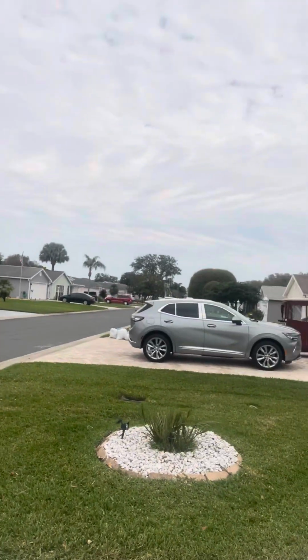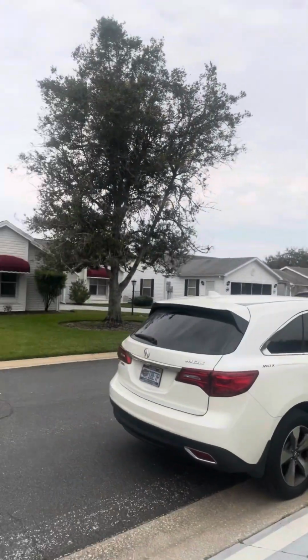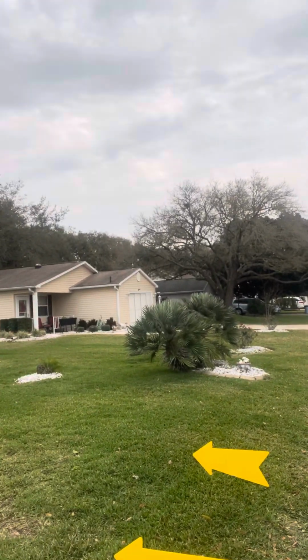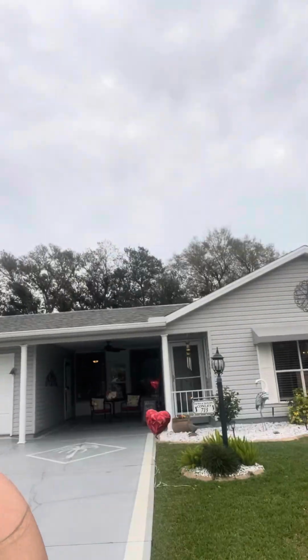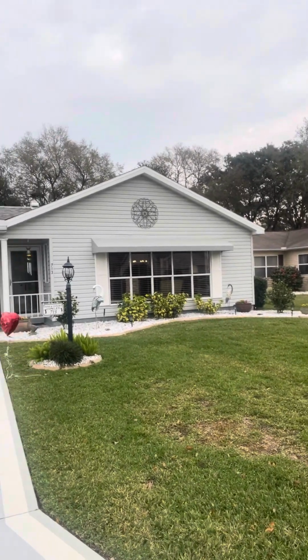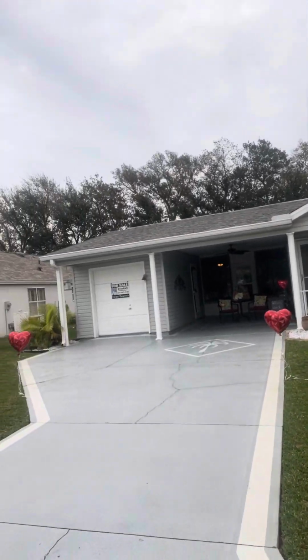Give you the street view. You are within walking distance to Spanish Springs, shopping, dining. This is a great place to live. The Villages has so much to offer. So I wanted you to get to see one more time, 713 Cortez Avenue.